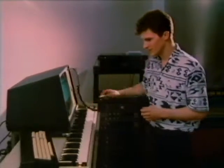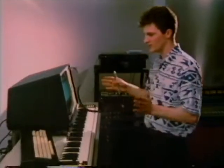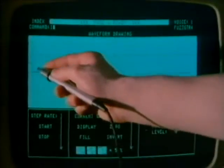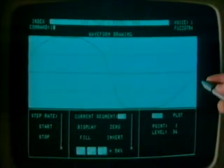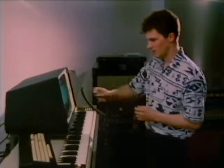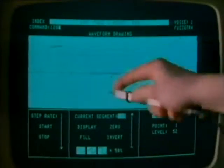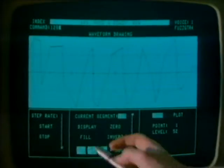If we have a look at page 6, we can go to the first segment. Remember that we've got 128 of them. And we can draw a very basic waveform like this, and then fill that in. Then we can go along to segment 128, and we can draw a much more complex waveform that's going to have a lot of high frequency information in it, and fill that in.